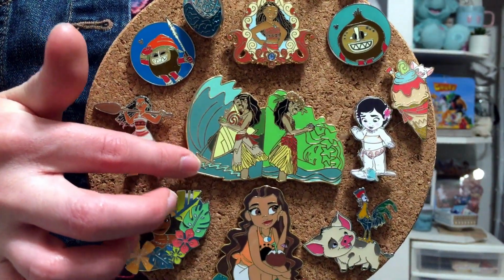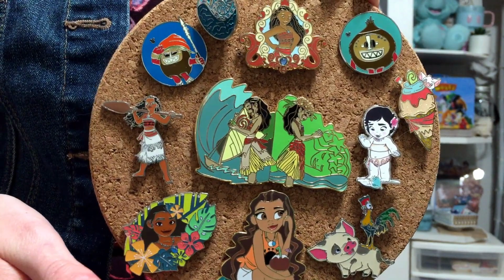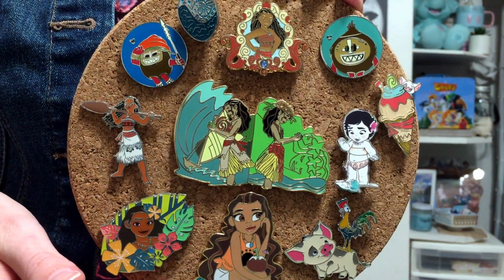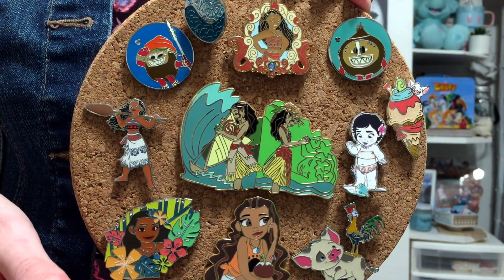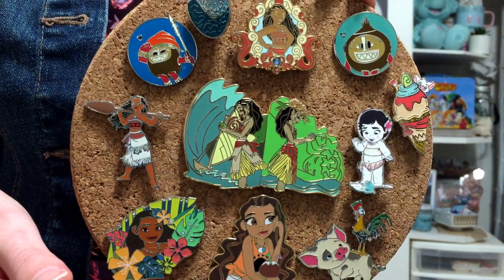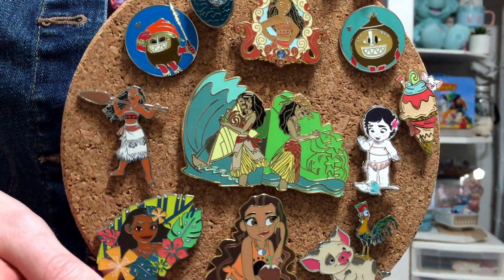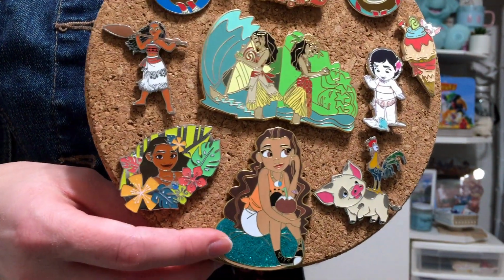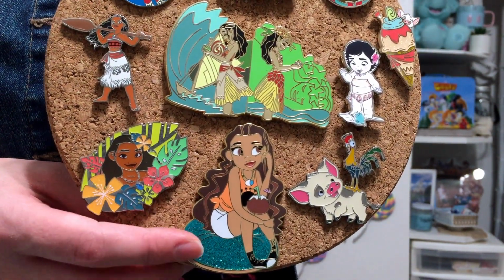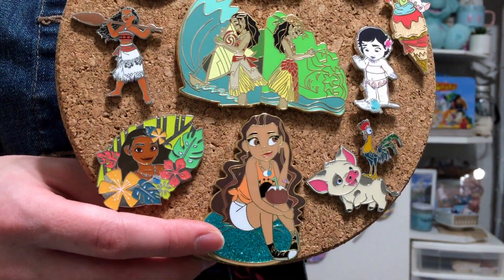So this center pin is by Fantasy Pins by Madison on Instagram, and it was something that I'd seen as a pre-sale, and at that time, like I said, I really only had 2 or 3 Moana pins, and something about it was just like, I really like that pin. It's also super big, which, the bigger the pin, the better. And then this pin below that here, this is a pin that I ordered in 2018 in a pre-sale, but I can't remember if it arrived this year. I'm pretty sure it did.